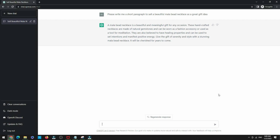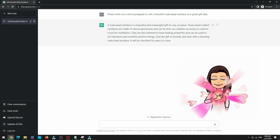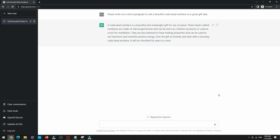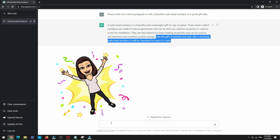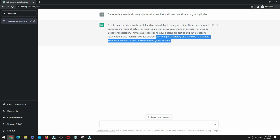And I was really, really impressed because they captured the emotional appeal of gift giving as well. I especially liked this part that says, give the gift of serenity and style with a stunning mala bead necklace. It will be cherished for years to come. They just nailed it with the emotions. It's a great, great appeal statement there that makes me feel really excited to buy this and to give it to somebody else.